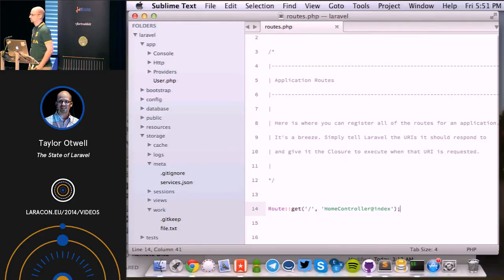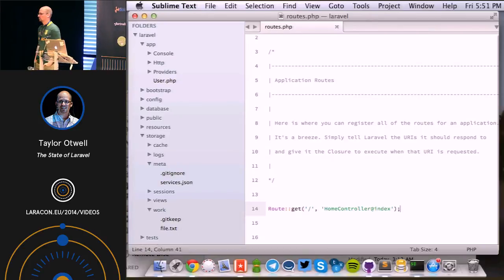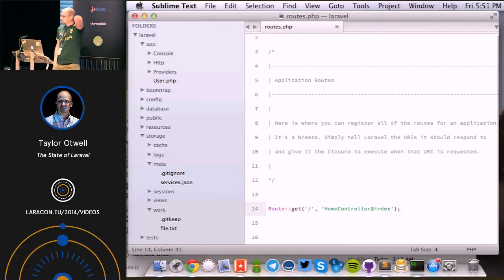About the route cache, if you have routes defined in service providers of external packages, will they be cached as well? Yeah, they'll be cached. So you run all the boot methods and then, yeah, they would all be cached.